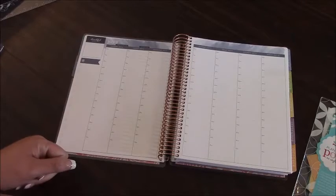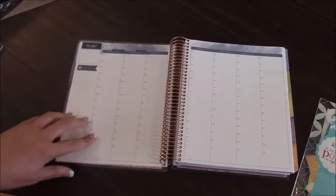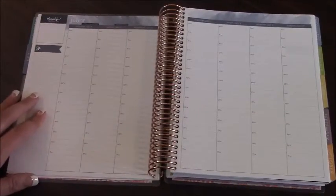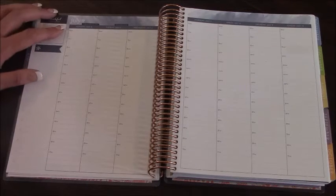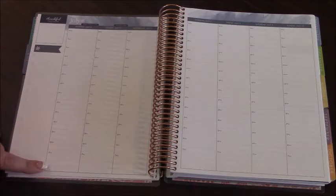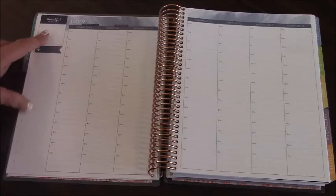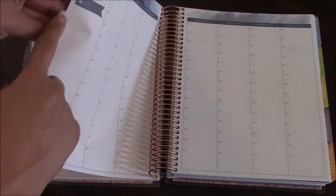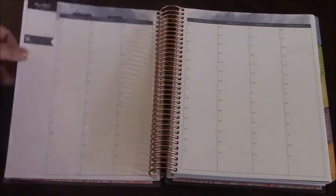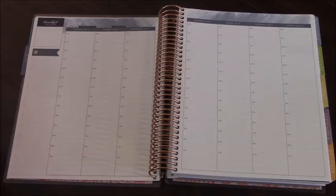And this is a look at, let's zoom in a little bit so you can get a better look at it there. Okay, so this is a look at the weekly layout. It goes from 6 a.m. to 7 p.m. with a couple extra lines at the bottom. The thoughtful thoughts box, which I think is really, really neat, and then a check mark. You can see the little boxes and lines, kind of a to-do section. It's blank, so you can fill that in however you like.